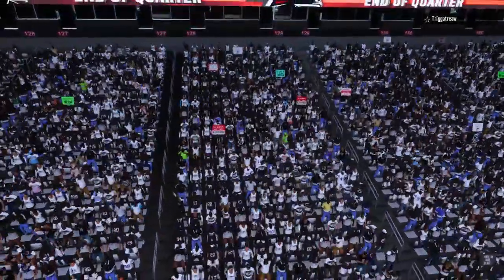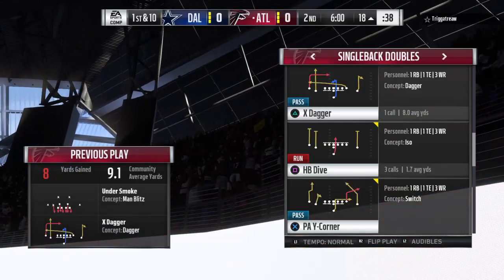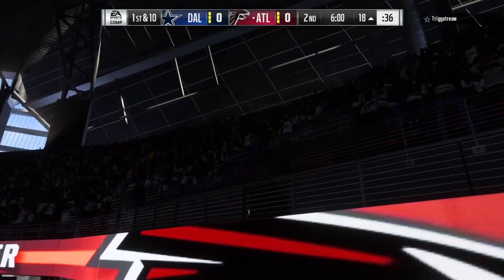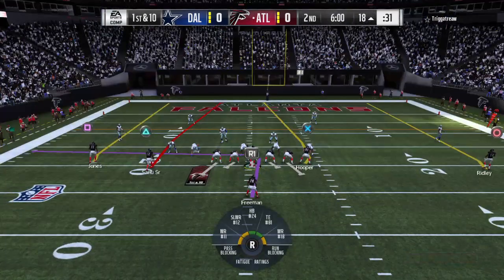Alongside Charles Davis, Brandon Gaudin, it's the Falcons in possession to begin quarter number 2. And they're on the move here. They've got it 1st and 10. A first chance in the red zone for the Falcons now. They have a 1st and 10 at the 18.